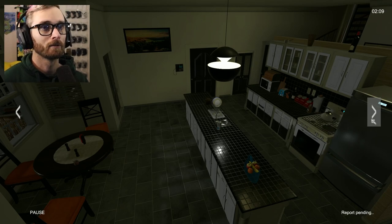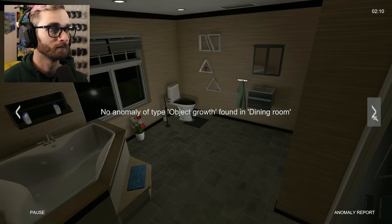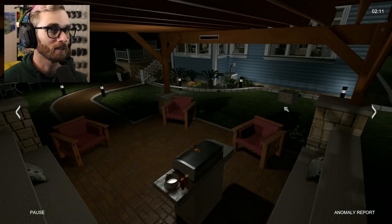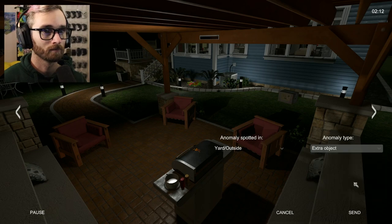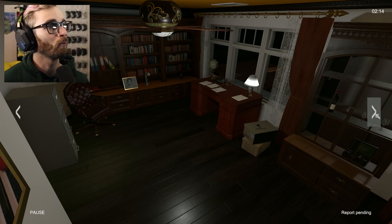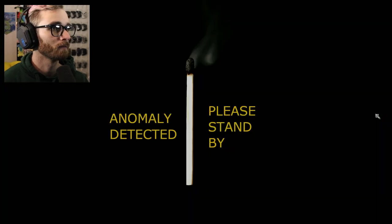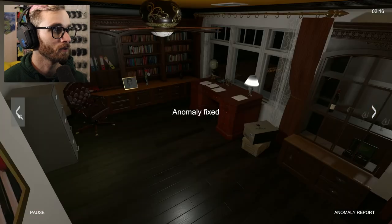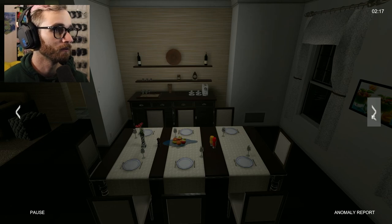Oh, it's tough, dude. It's hard to tell. So hard to tell. That's extra. Extra object outside. Okay. Wow. Did the painting change in this room? No, it's the same. Painting also the same in this one. Glasses are the same. Chairs are all the same. Nothing in the corner.